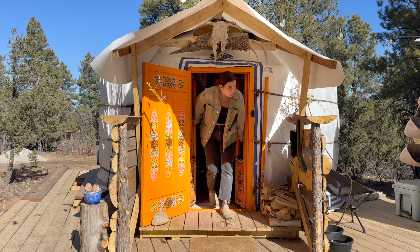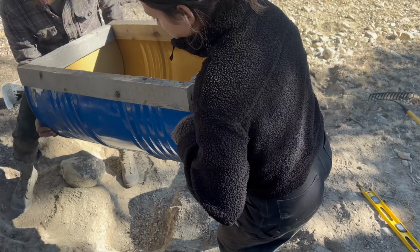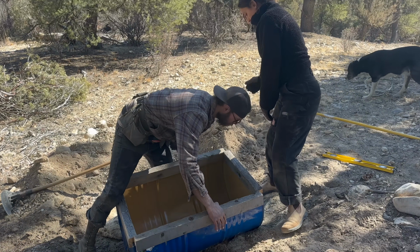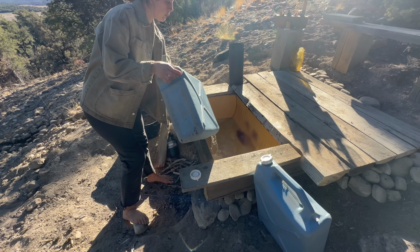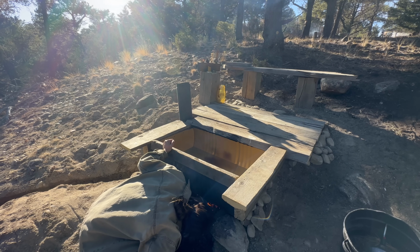As for shower and bathroom, we have an outhouse that we use. And for a shower, we're currently building a sauna shower set up in my brother's cabin. But we also built an outdoor tub that we just use. We put water in it and then we start a fire underneath it. And that heats up the water for us to bathe in. And it works totally fine.